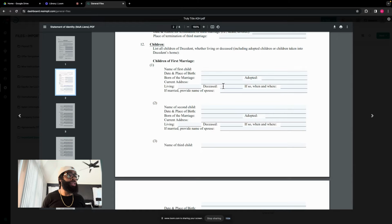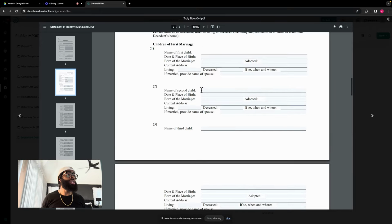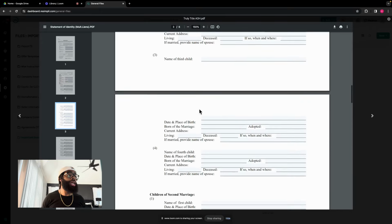Are they living? Are they deceased? If they are deceased, when and where? Are they married? If they are married, provide the name of the spouse, okay? And I know this is very detailed information, but it's very necessary when you're talking about real property in Texas, okay? So same thing with the second child, third child, and so on.